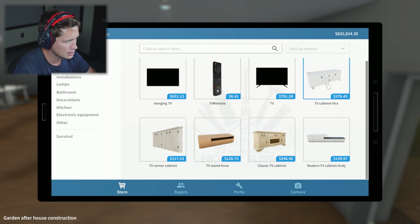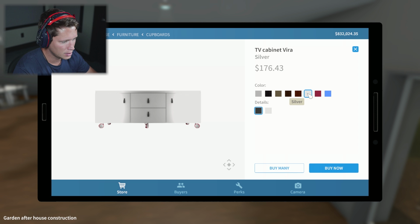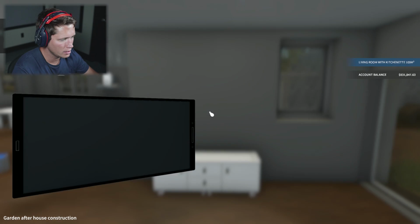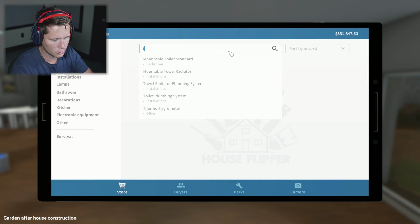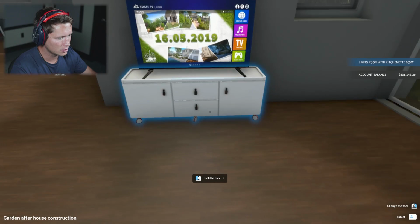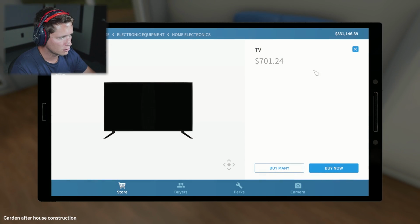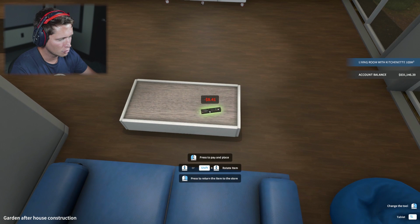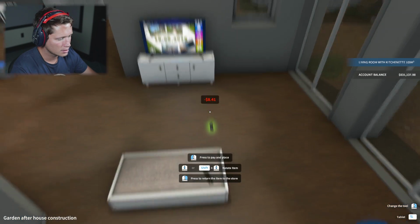Probably gonna put just kind of a little cabinet. Gonna go white with black and kind of center it in between the end of the wall and the window. Then we can put a little mountable TV. Looks good to me. Turn that bad boy on. Let's grab our TV remote. How much do they charge for remotes? $8? That's not bad. Put a little remote here, like somebody was watching.